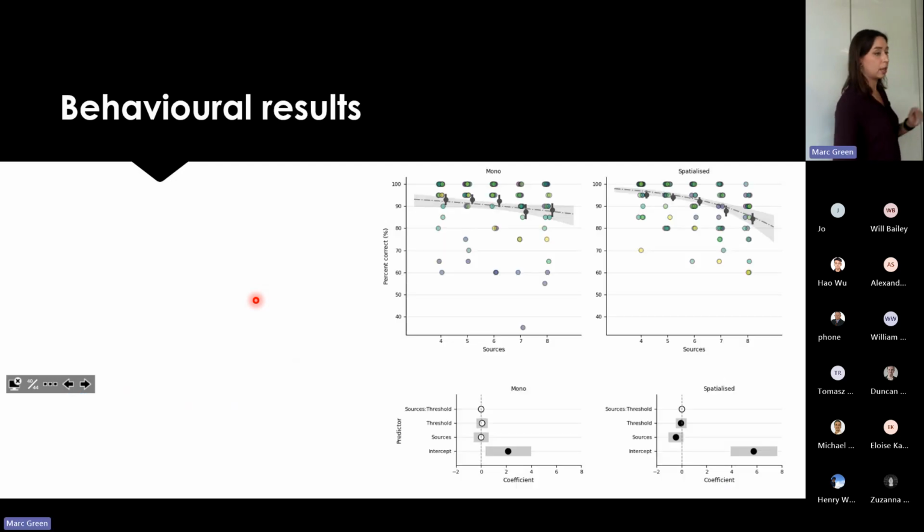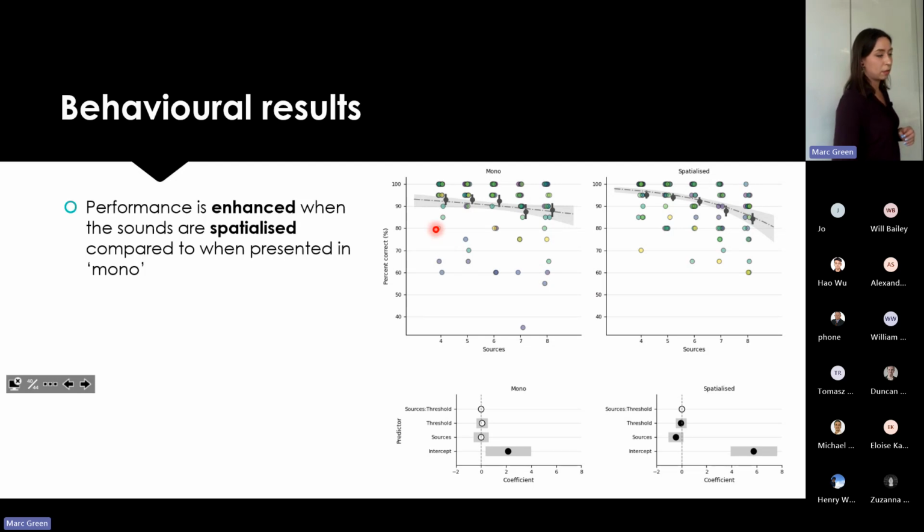But behaviorally, they actually didn't do too badly. Some people did pretty badly, but we found that performance was enhanced when we spatialized the sound. Here you can see performance and the number of sources, and each subject is a color. We found performance was greater for at least the smaller number of sources, and they kind of started to equate as you increase the number of sound sources.